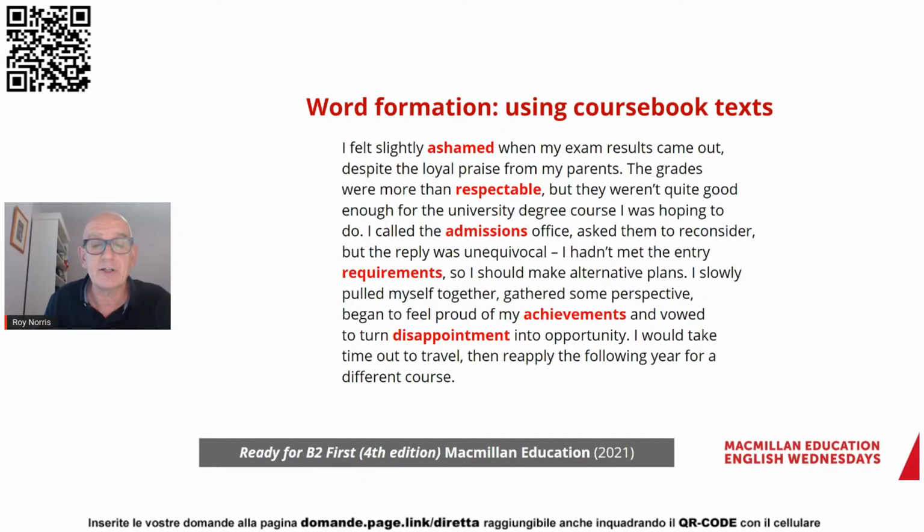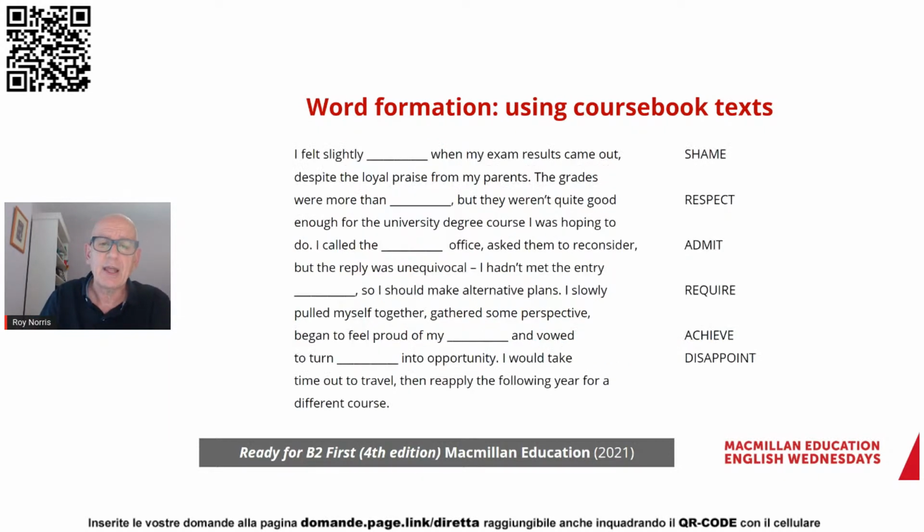You may have a couple of others you want to go for, but those are the kind of words that they might come across in the word formation. So again, a bit of incorporated work on word formation. I type it out again like this. It takes time, I'm aware of that. But it's very useful work.